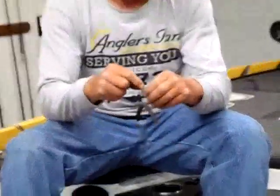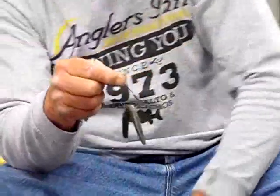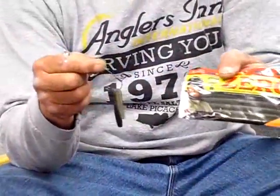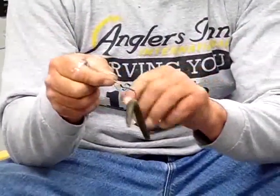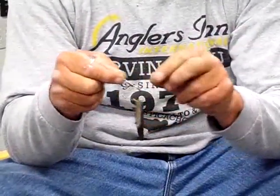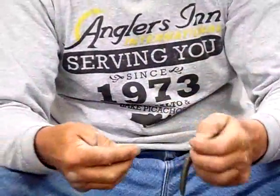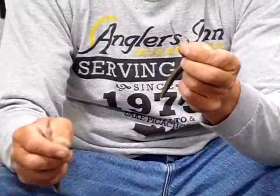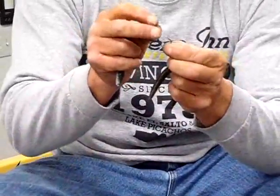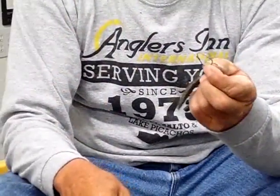And I'll throw a wacky rig Senko. This is a Strike King Zero, and I usually throw a green pumpkin, watermelon red. Now this particular hook is a Mustad hook. It's got about a 1/16 ounce weight. It's got a weed guard in it if I'm fishing it around brush. Another hook I'll use is just this little circle hook. It's almost like a drop shot hook. If I don't want the weight, then I can rig it up weedless, throw it around some brush in behind the docks.